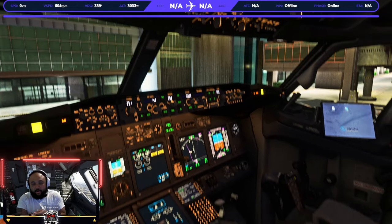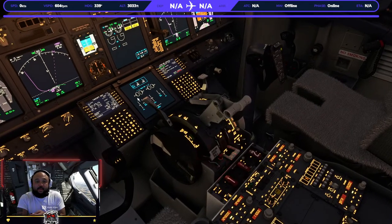Zulu, there it is. Park brake, wheel chocks are off. Cool.